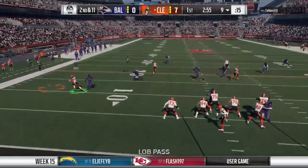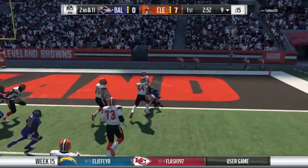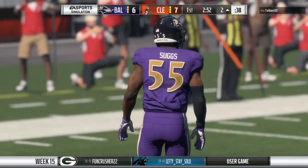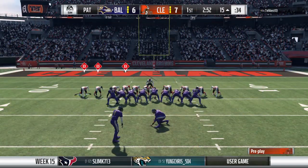On second down, here's Kessler. Trying to get it to Jackson, and it's intercepted. Picked off by Terrell Suggs. And he will bring this back. It's a pick six and a Raven touchdown. Short throw pick six right there.